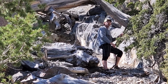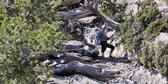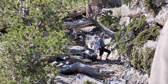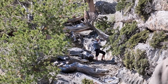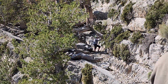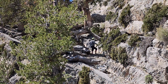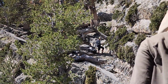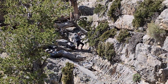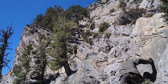I'll stay here, and then I'll take the webbing up. How does it look above you? Oh, once you get up past this, it's great. Class 2, eroded. Oh, so it's about the same? There's no exposure. All right, here goes Greg. Greg, you got this. You won't have a problem.